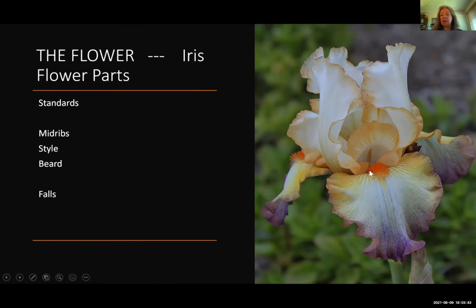This is where the pollen is, actually, where the hybridizers have their fun. And this is the beard here, which can have an appendage if it's a space ager, or just the single beard as this flower has. And then you have the falls. And again, the falls also have a midrib down the center, which again, the contour should be the same in each of the falls, so they all drape similarly.